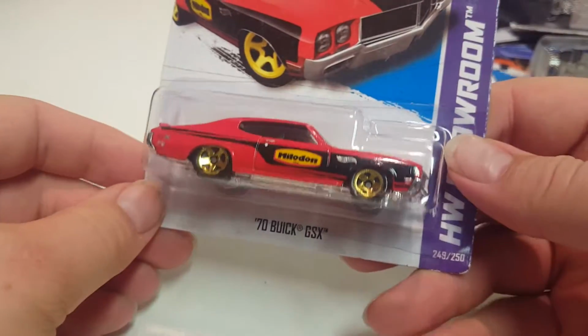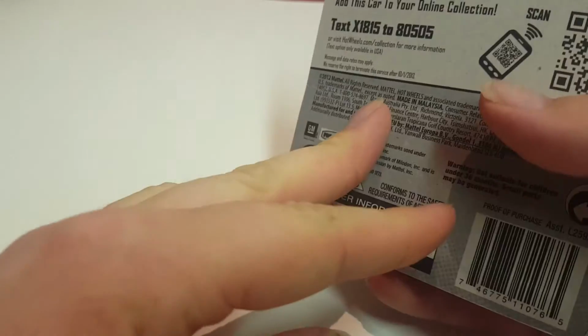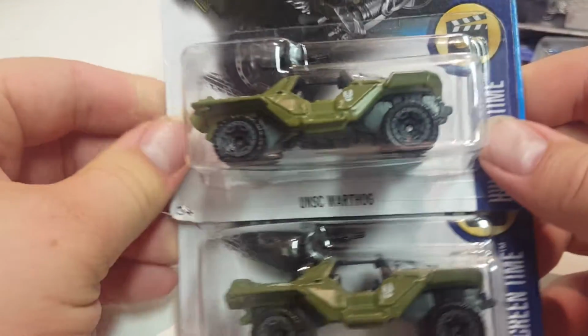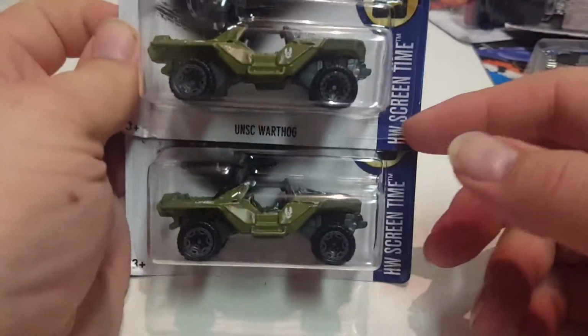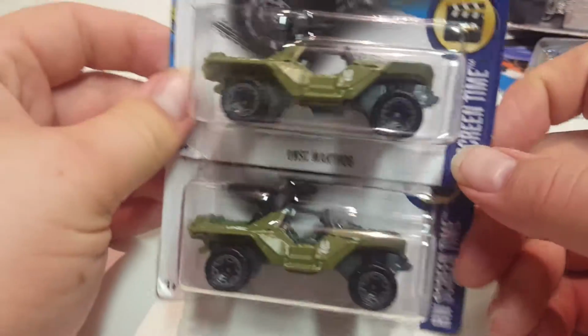Next is a 70 Buick GSX. Pretty cool. 2013. Next few things, a lot of people were going after these at some point, or maybe they weren't, I don't know. New for 2017, there's a UNSC Warthog. I decided to buy them.